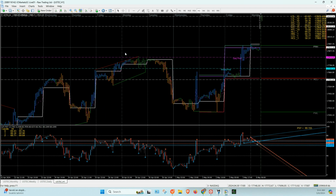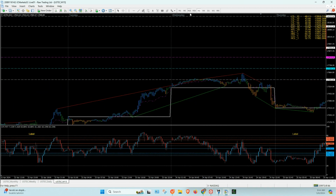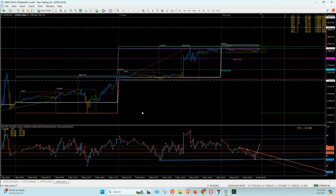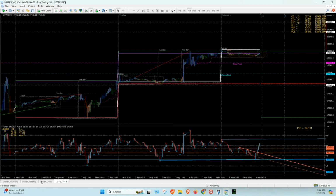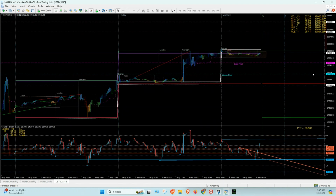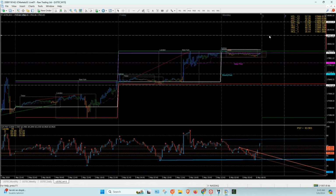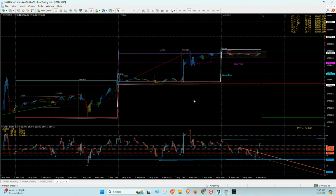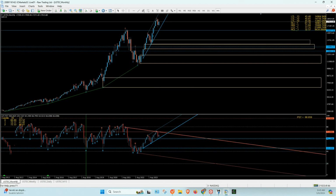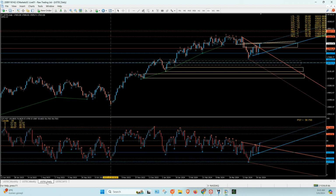Here we are on NASDAQ. Let's turn this into a 15-minute. So if we go up first, where can we get up to? That's HCL1, 18074. So that's one zone. On the monthly, that can still go up. I think that's too far out. We'll leave that for the moment.